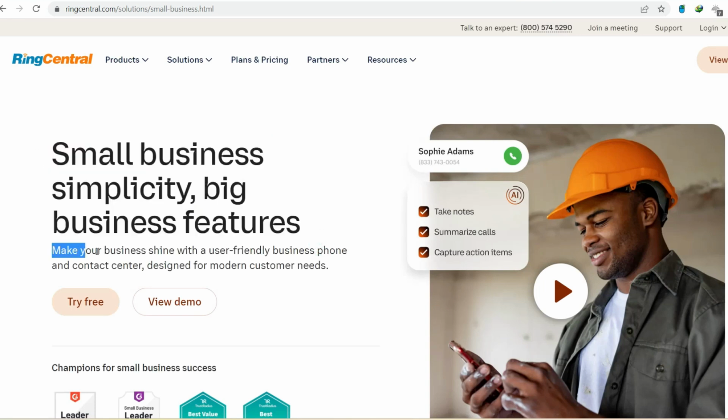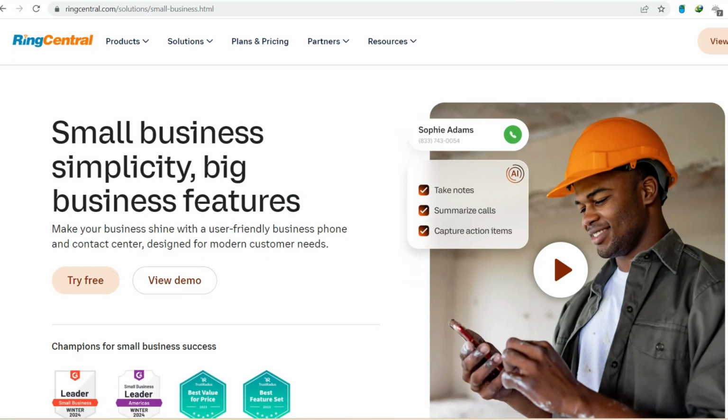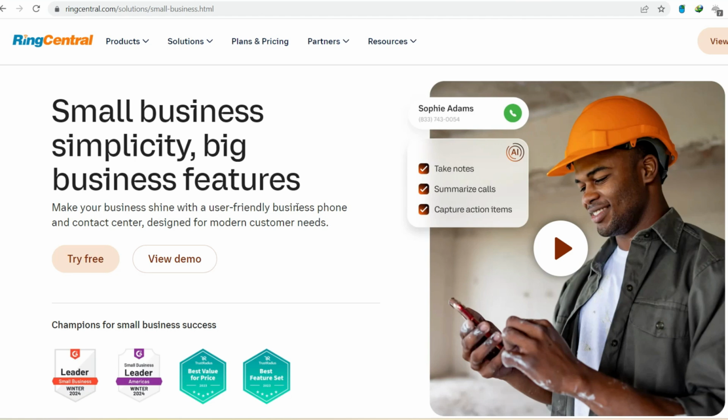Beyond speed, optimizing your network for RingCentral. Even with a decent internet speed, you might still experience call quality issues from time to time. This could be due to factors like network congestion or outdated router settings. Here are some tips to optimize your network for RingCentral.